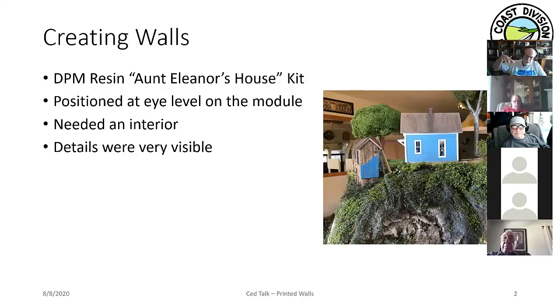The tunnel goes through the hill, and on top of the hill is the church, which you really can't see. And I put this house up there, Victorian houses up there. It's kind of a bit of a proto-Lansing of the area. The problem is that if you are 5'6", when you stand here, you're looking into the building. And because it's a module, you're never more than a foot away. If you lean in, you can get 4 or 5 inches away from the windows. So it really needed an interior, and the details are going to be very visible.